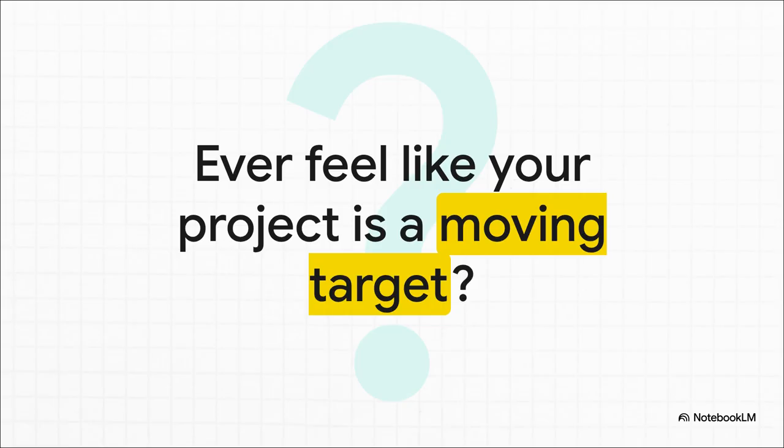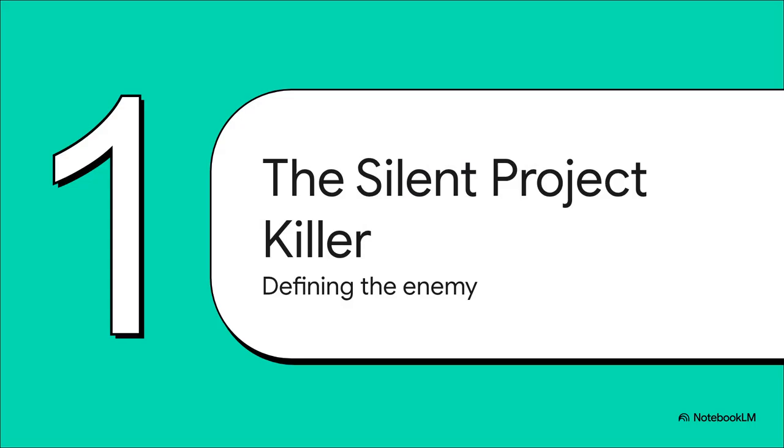That feeling, that sense that you're trying to build something, but the finish line just keeps getting moved further away, that is the classic textbook symptom of unmanaged scope. And it's not just frustrating, it's everywhere. So, to actually fix this, we have to get super clear on what we're up against. You can't fight an enemy you can't see, right? So, in this first part, let's give this thing a name and really define what we're dealing with.